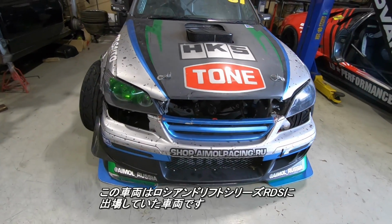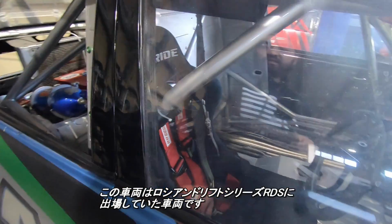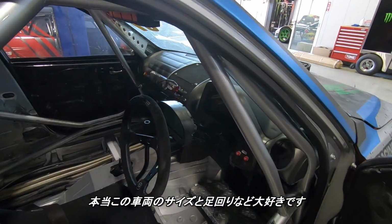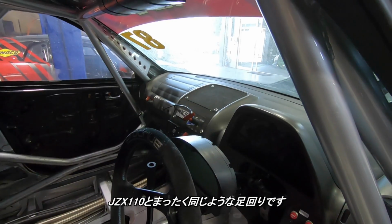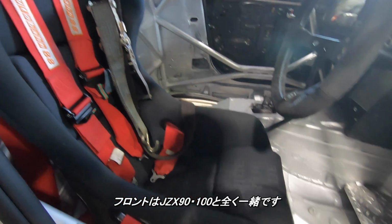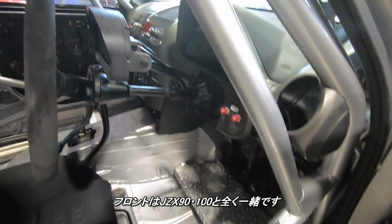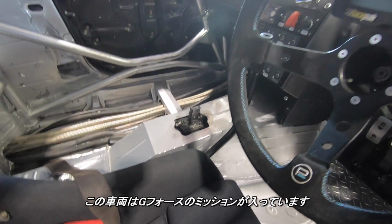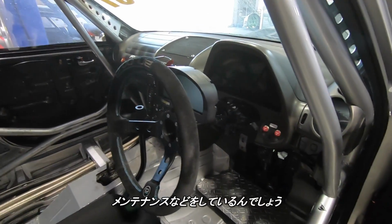All right, seen this car before, but this one made its way back from Russia. This car competed in the Russian Drift Series, RDS. I love these cars, the size, the way the suspension is. Suspension pretty much shares the same as a JZX 110, or the front end is like a JZX 90 and 100. Cage and all that stuff. Hydro e-brake. This one had a G-force in it, but I guess they're starting to do maintenance to it.